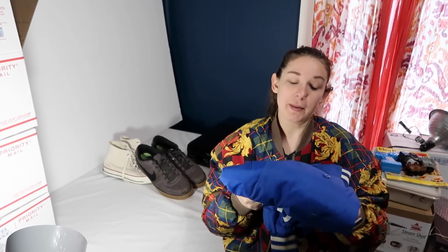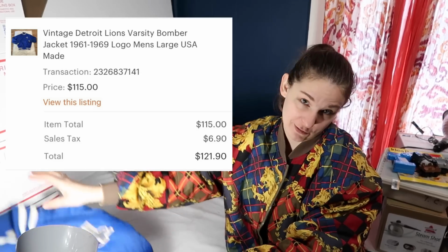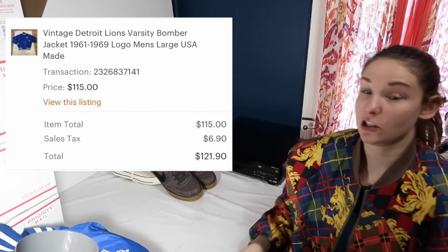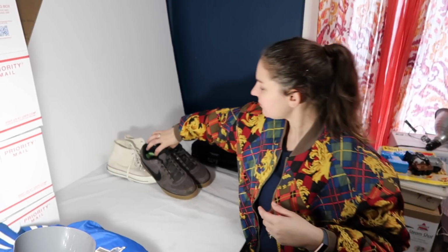So this sold, we picked it up for a whole 25 cents, and it sold this weekend for $115. That's probably our best sale this weekend in terms of net profit. And then the last two pieces.